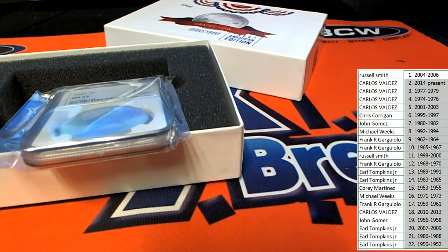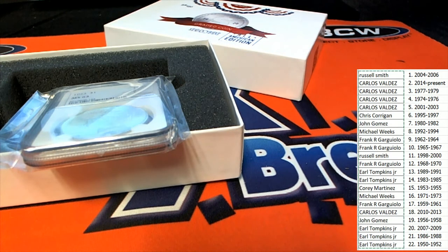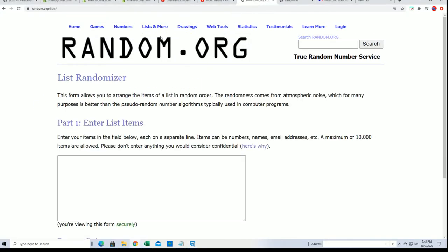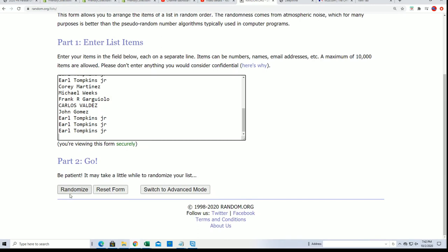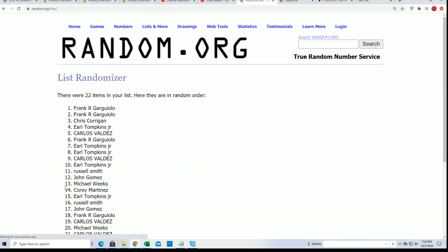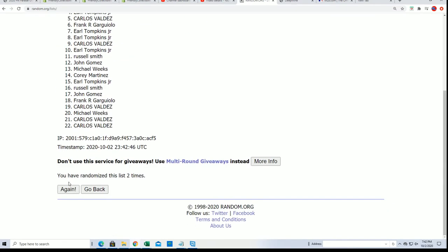Ownership. So we're going to put this thing through random for everybody. Winners at the top of the list after seven times through the randomizer. It is graded in an MS63. There we go. Seven times. Winners at the top of the list after seven.